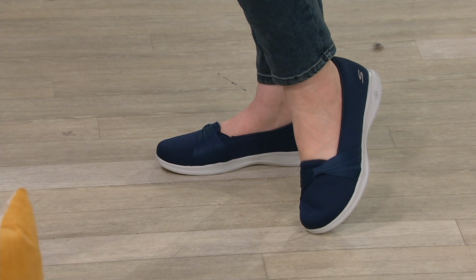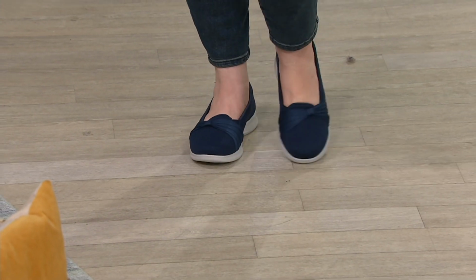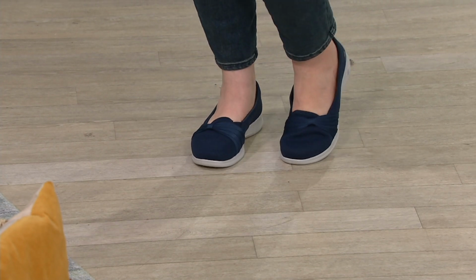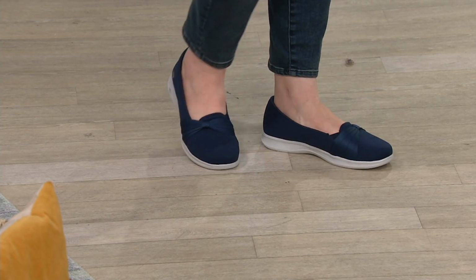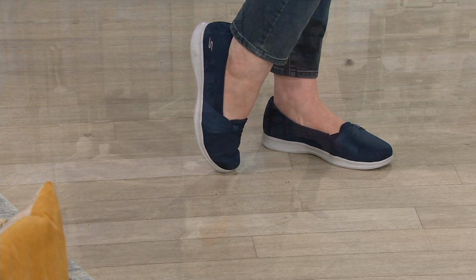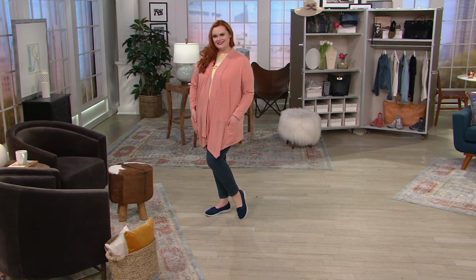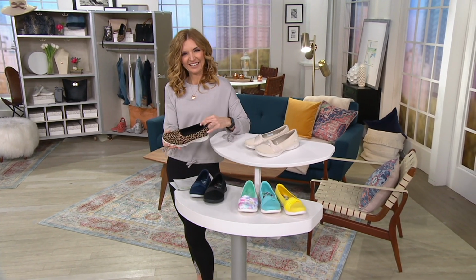When we talk about GOwalk in particular, this is worth revisiting, Lauren, just switching gears here. GOwalk keeps coming back to QVC, not because Skechers keeps asking QVC to bring it back. It is the QVC viewer that continues to ask for GOwalk to return. Yeah, it's the number one requested category within Skechers, right? Which is so amazing to hear.